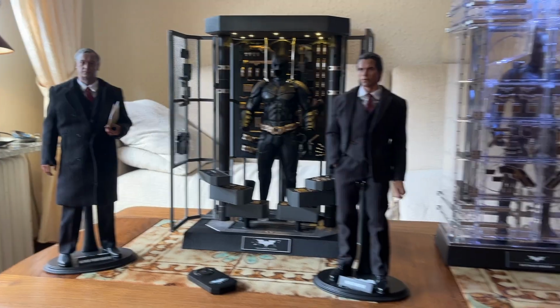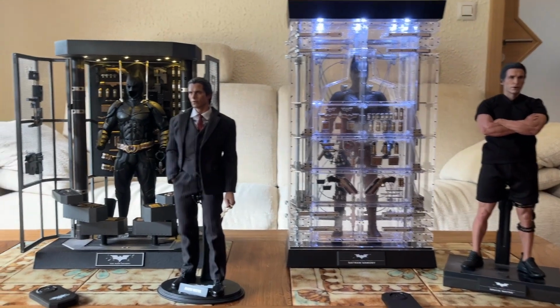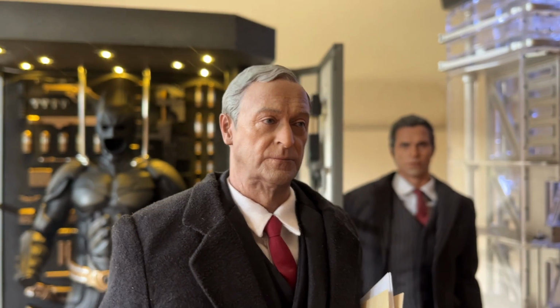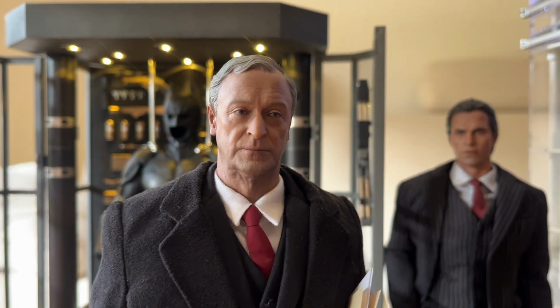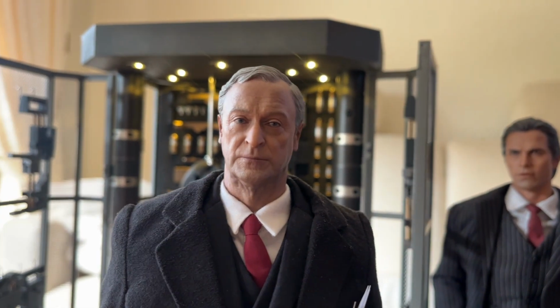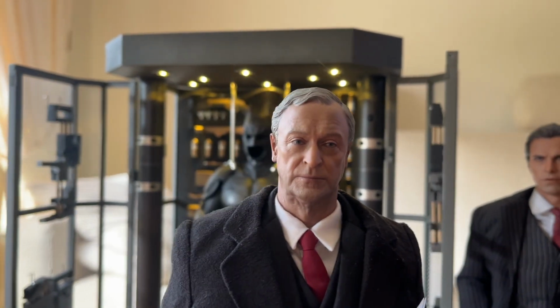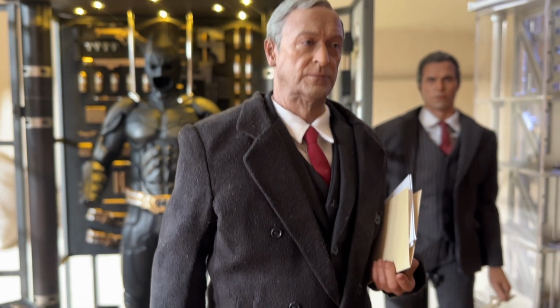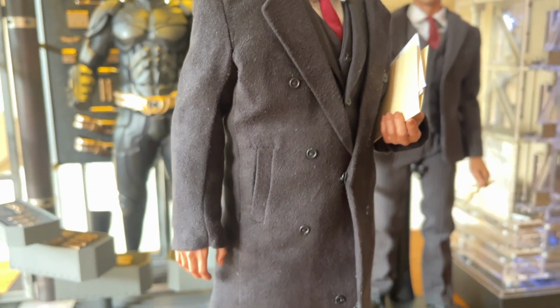Let us now compare the figures, right? So here we have Alfred, and the likeness to Michael Caine is just mind-blowing. This head sculpt is crazy. The suit, the outfit, is beautifully tailored as well.